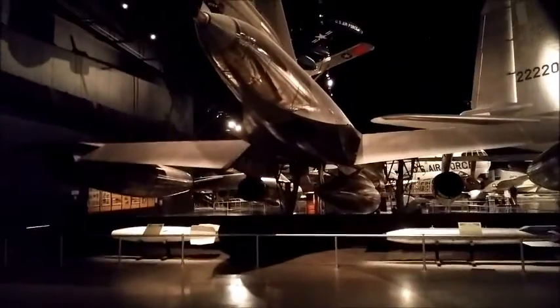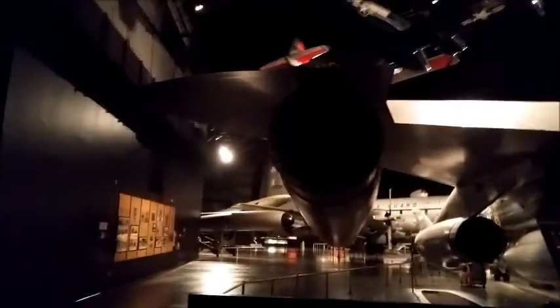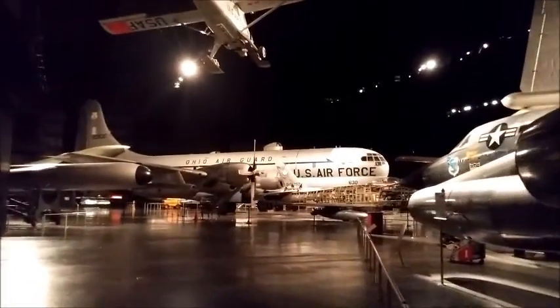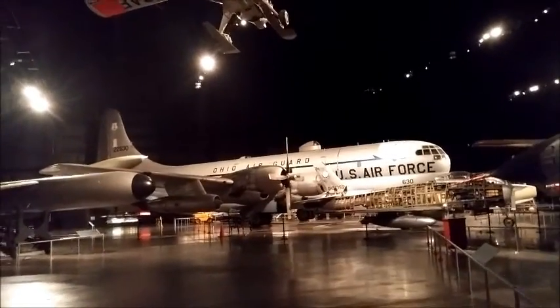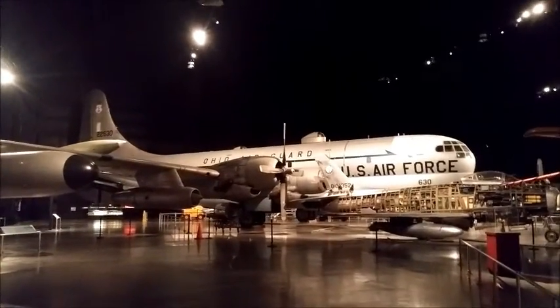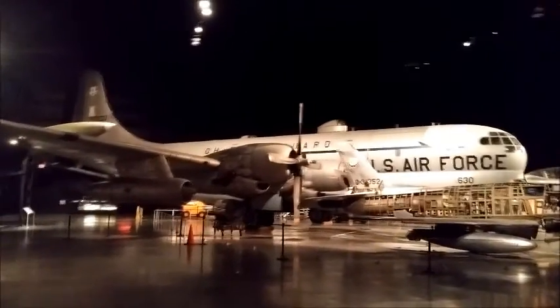So that brings us to the question that the KC-97 provided the answer to. Now, the C-97, you can sort of see it, if I stop jumbling the camera around here, you can sort of see its resemblance to its older cousin, the B-29, which it was a development of.